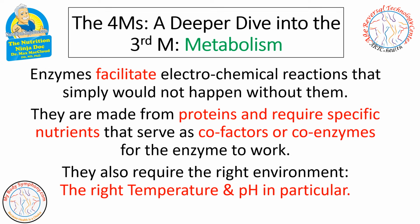Enzymes facilitate electrochemical reactions that simply would not happen without them. They're made from proteins and require specific nutrients that serve as cofactors or coenzymes for the enzyme to work. They also require the right environment, the right temperature and pH in particular.